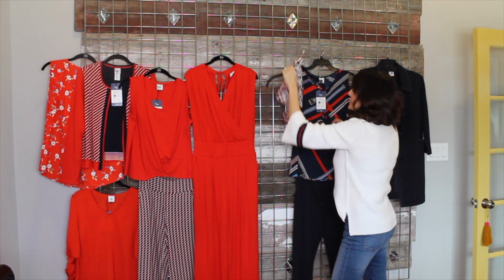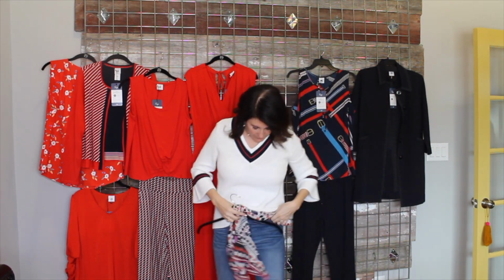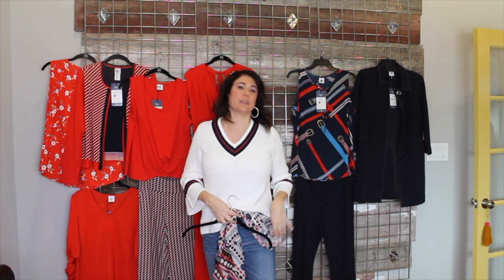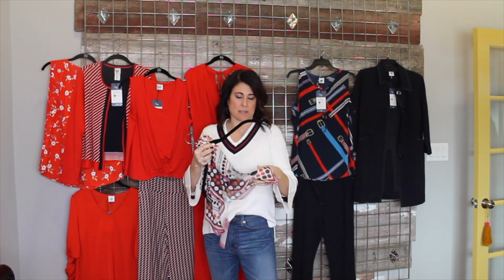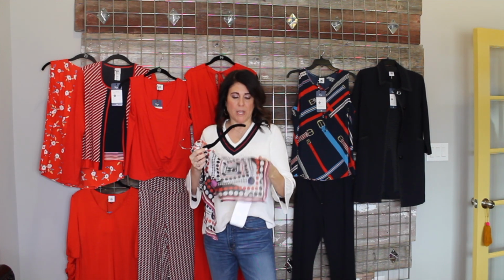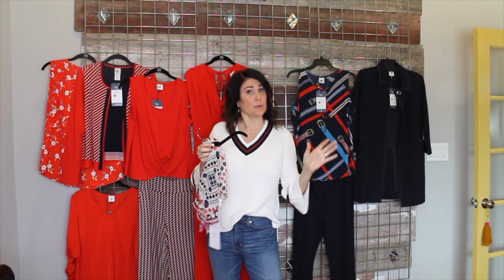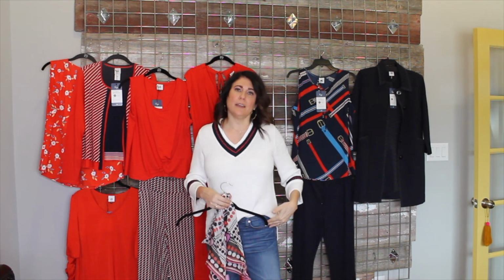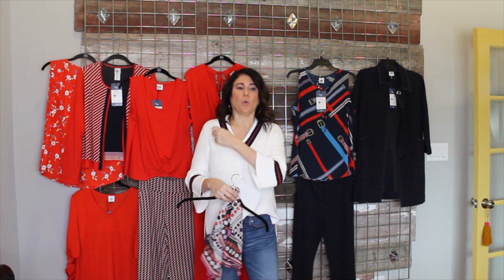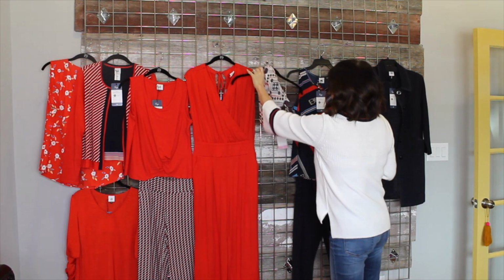I wanted to show this little scarf separate. It's her Shrimpton scarf, but you can see that if I had that in my belt loops, what fun that would be. It's such a great combination of colors. It's lilacs and reds and whites and navies. You wouldn't think it would go together, but it's really beautifully done. So around the neck, again, in the belt loop, or tied on the shoulder strap of your purse, I think is so fun.